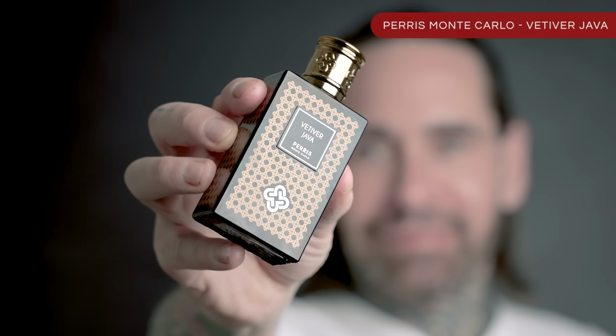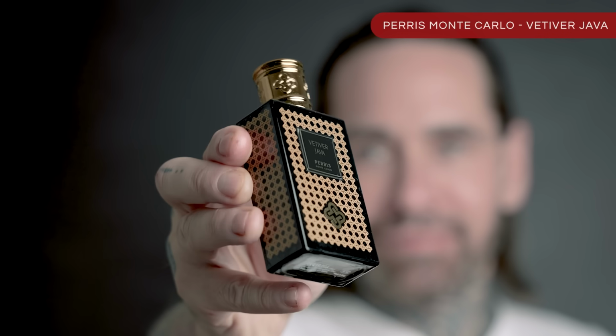Next on the list, which is very surprising to me, is Vetiver Java, because I used to think vetiver was my least favorite raw material. Love the metal cap. Lift, radiance, darkness, slight nutty nature to it. Vetiver at the center. I think if you really like smoky, dark vetiver, then you would like this. Got a slight metallic nature to it. It's the radiance which is so good, and the volume from this. But this really is a vetiver lover's dream.